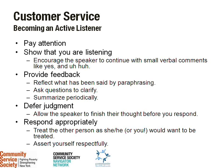And becoming an active listener, obviously pay attention, and then show that you're listening. Encourage the speaker to continue with verbal comments like yes and uh-huh. When you're on the phone sometimes and nobody's speaking back, you have to check if they're still there. You want to make sure that they know that you're still there. And provide feedback, reflect on what has been said by paraphrasing. A lot of times people have huge stories to tell us. So it's good for us to say, hold on, let me just repeat what you just told me so that it's clear, and you also help them to see that you're listening to them. Ask questions, summarize periodically. Do not judge.